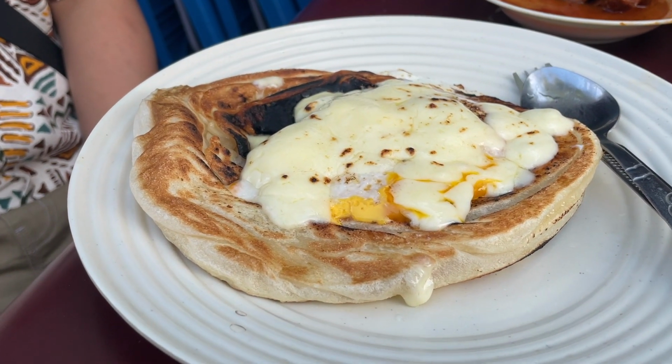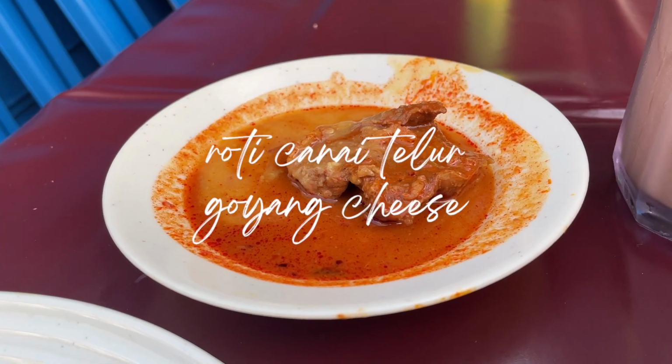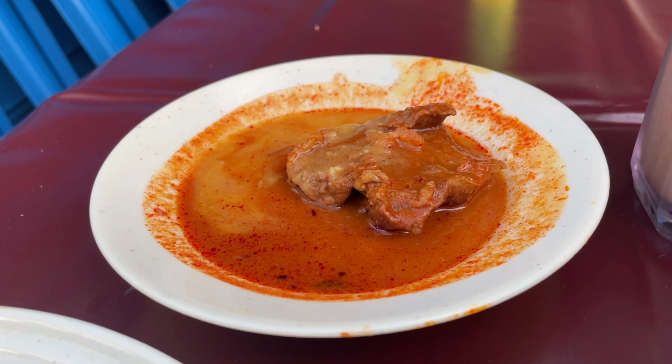Taste-wise, both the roti bakar and roti canai taste pretty good, and I would say that it's worth the walk from our hotel.